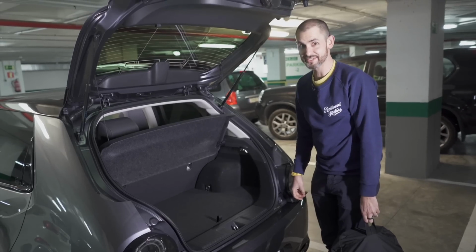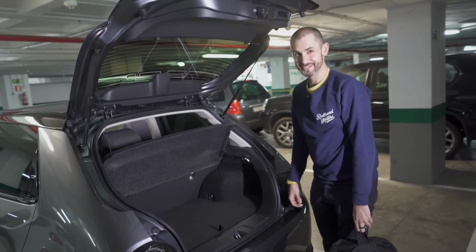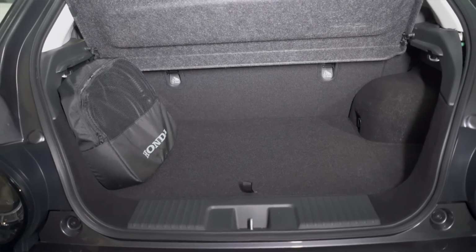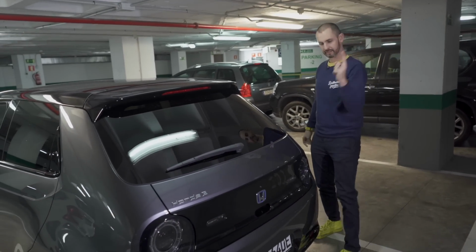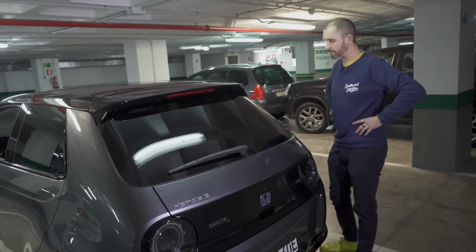Is it enough for you? Do you still want it? I kind of do still. I think what we have here is a car where you desire it so much based upon the visual appeal. You will forgive the fact that the boot probably can only fit one of my children's school bags in it, not both of them.